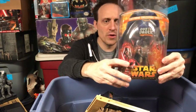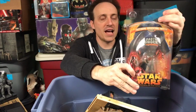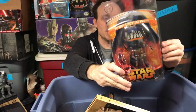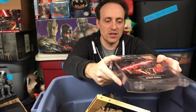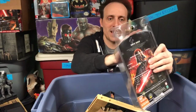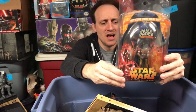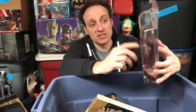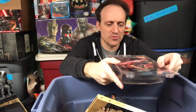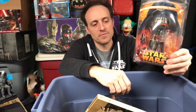So, here we have the Target exclusive. This was the Revenge of the Sith Darth Vader. So it came in this like factory sealed hard plastic, which is really, really nice. It says Episode 3 Revenge of the Sith here embossed in the plastic, and again, heavy duty dust. Gross. The nice thing about this figure is that it came with the pack. It was 1 of 50,000. Sounds like a lot. It'd be nice if they were all individually numbered, but I like this figure in my mind because it was the only figure I bought for Revenge of the Sith.